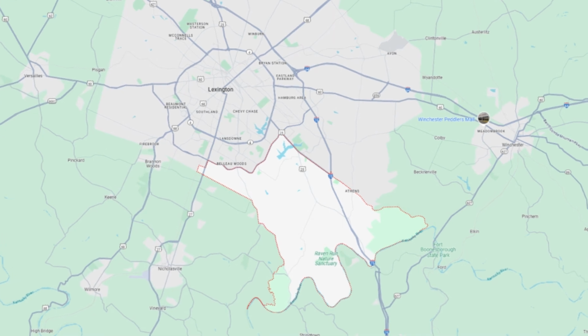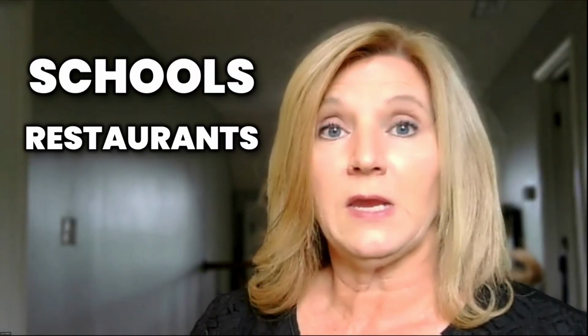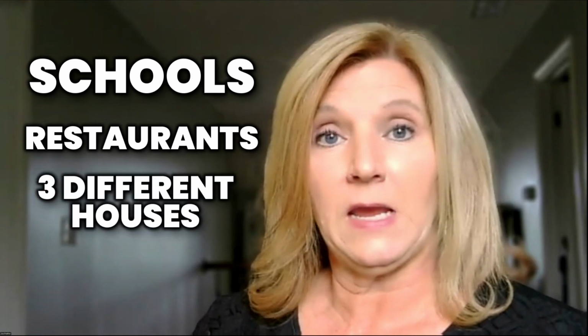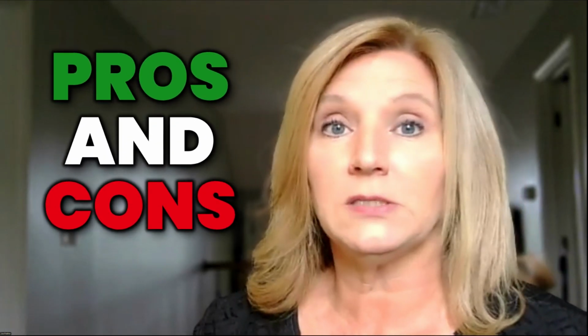We are going to be taking a look at the area in Lexington that's considered South Lexington, or just a portion of it, the 40515 zip code. We're going to be looking at the schools there, what restaurants are there. We're going to take a look at 3 different houses in that neighborhood or in that zip code. We're going to take a look at all the pros and cons that we can think of to help you have the best idea of the neighborhood that you might want to live in. So stick with us. We're going to get to it right now.